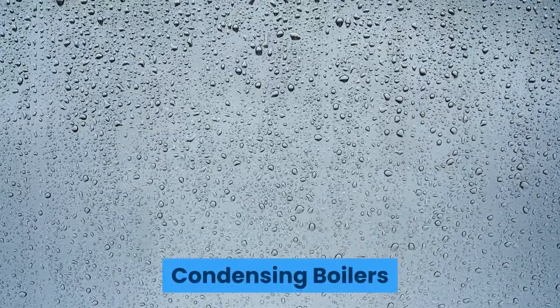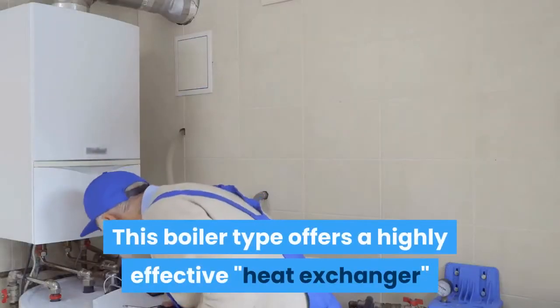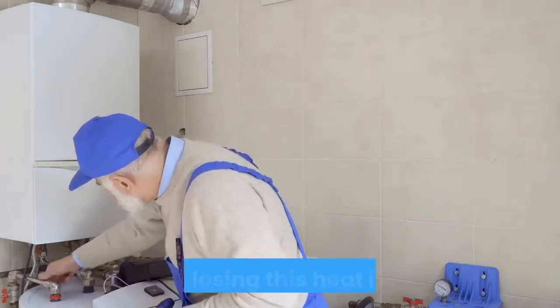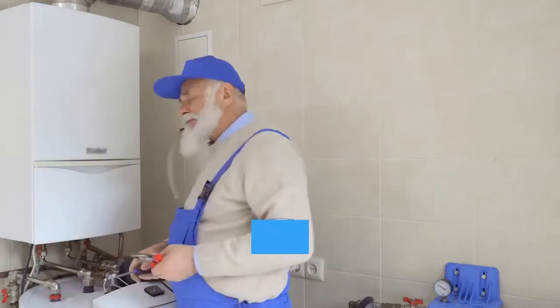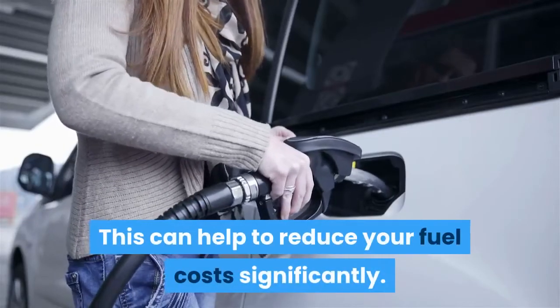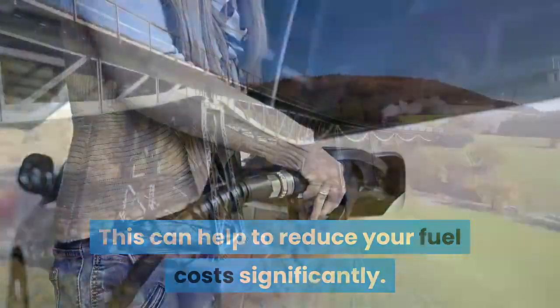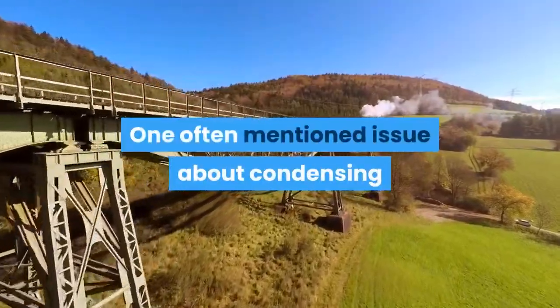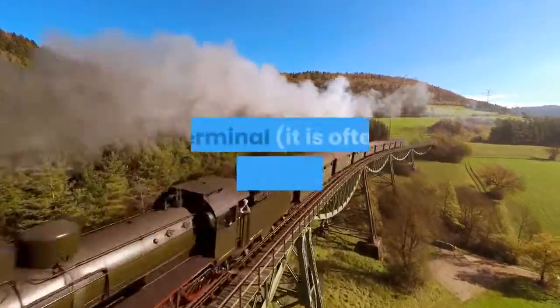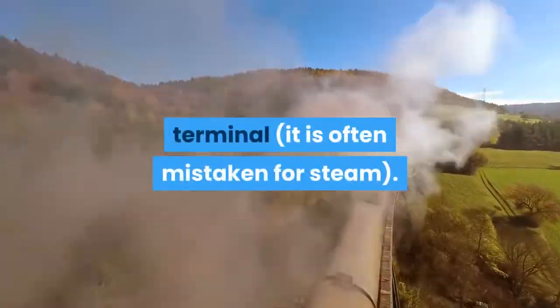Condensing boilers. This boiler type offers a highly effective heat exchanger that allows the heat to recirculate instead of losing this heat in the flue, which makes it a lot more energy efficient. This can help to reduce your fuel costs significantly. One often mentioned issue about condensing boilers is the pluming effect that they create inside the flue terminal. It is often mistaken for steam.